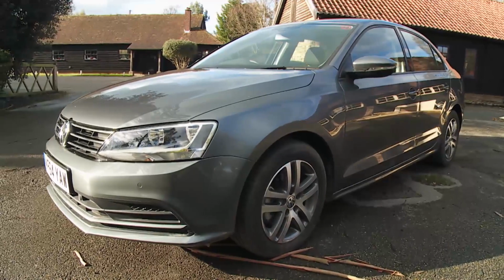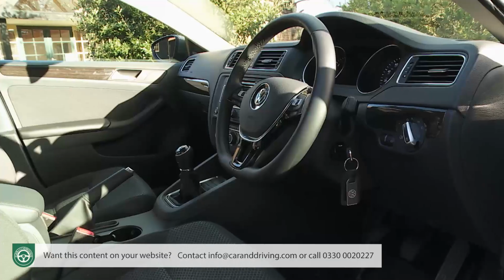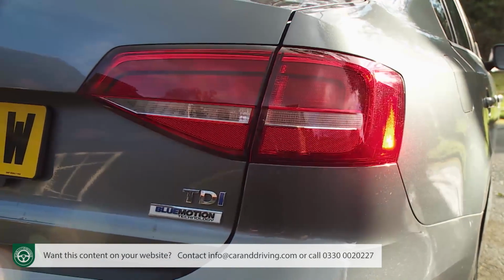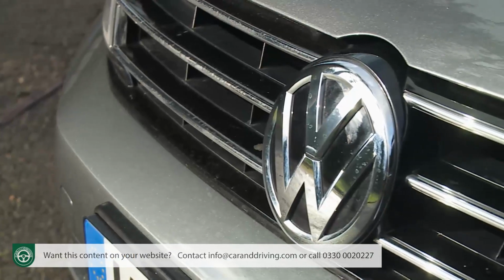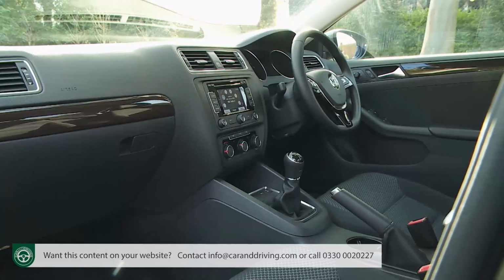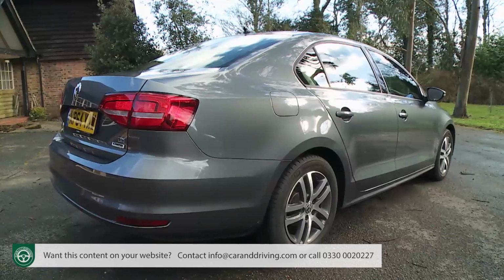Volkswagen's much improved 6th generation Jetta has got smarter and cleverer, offering customers a different alternative to the Golf hatch. With this saloon, you get a huge boot and rear passenger space almost able to rival the larger, pricier Passat. Whether European buyers like it won't matter too much to the German brand because there are plenty of other markets that will. Let's find out why.